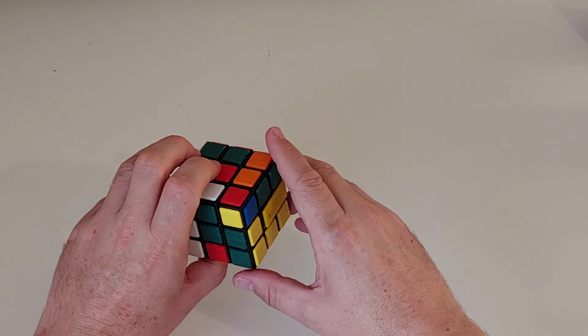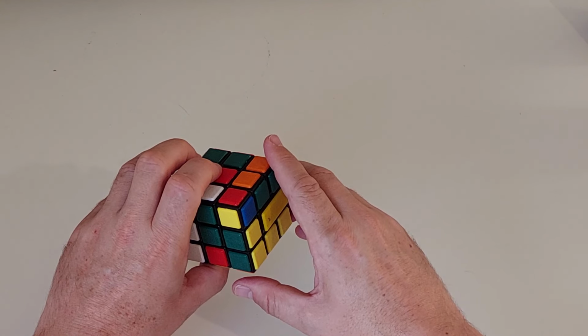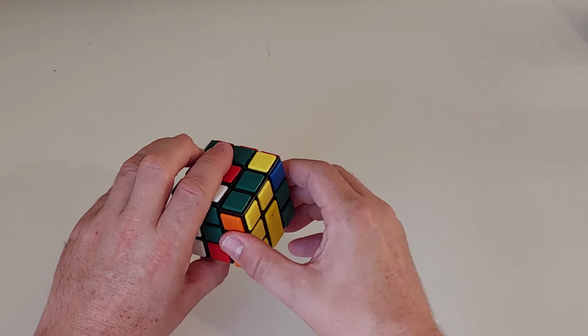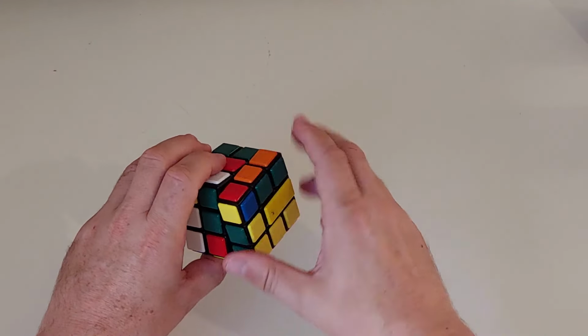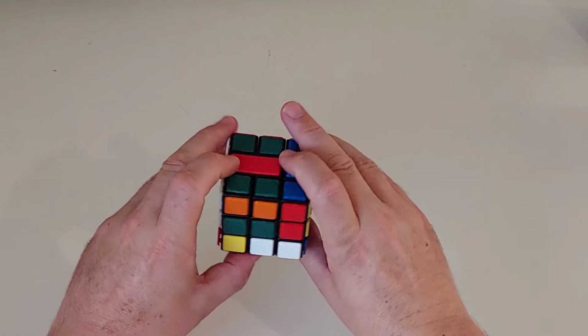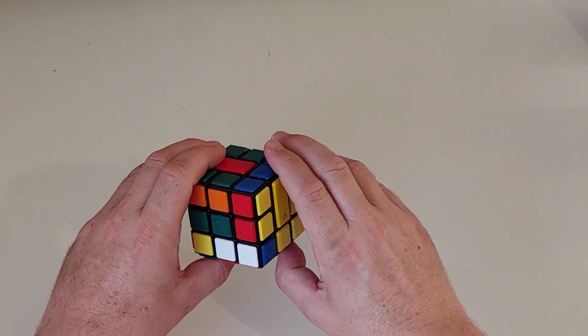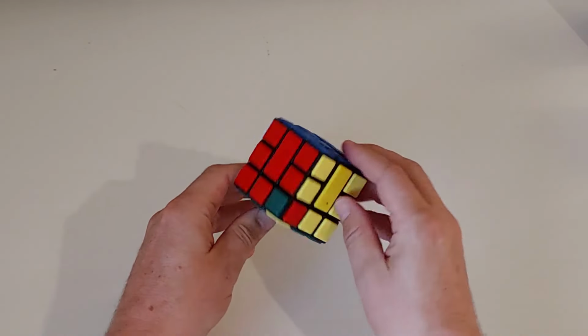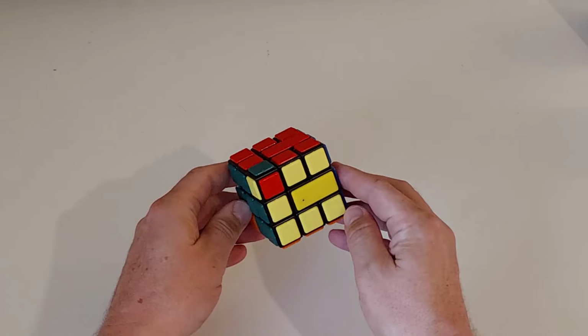What was the other one? I said front, right, front, but I think I did a front, right, prime, front. But maybe I didn't. I think I've totally stuffed up the setups now. Okay, I'm back to that position before I completely mucked up the undoing of the setups.